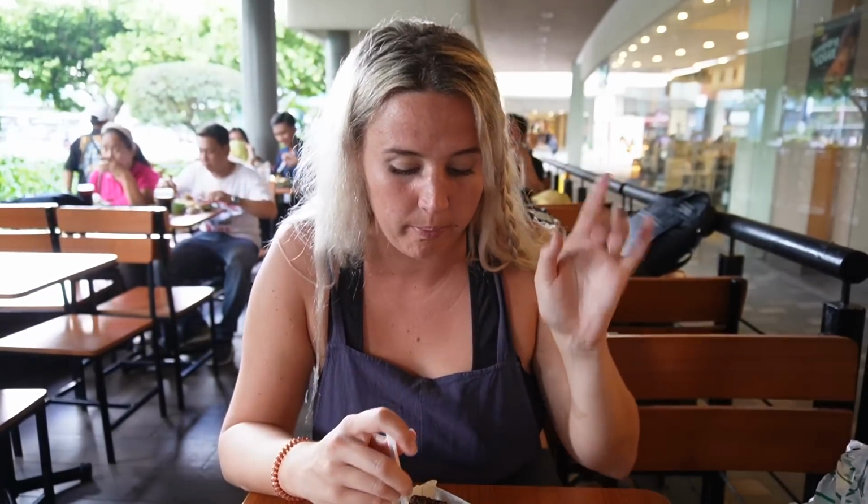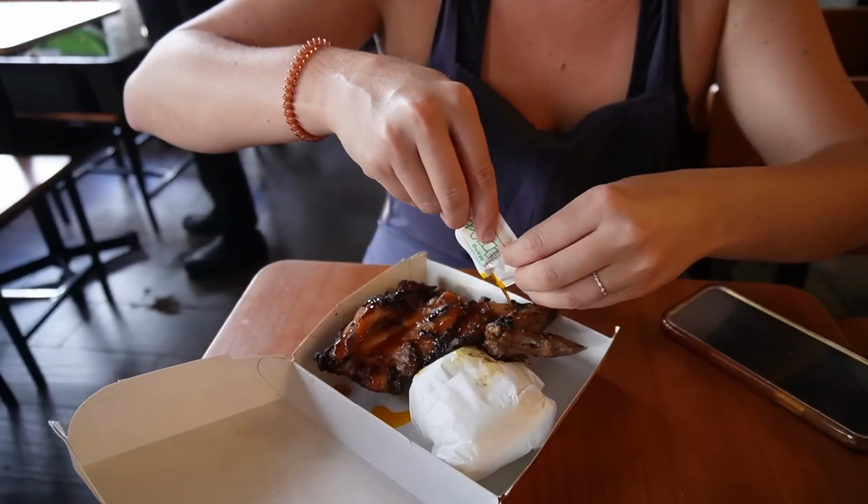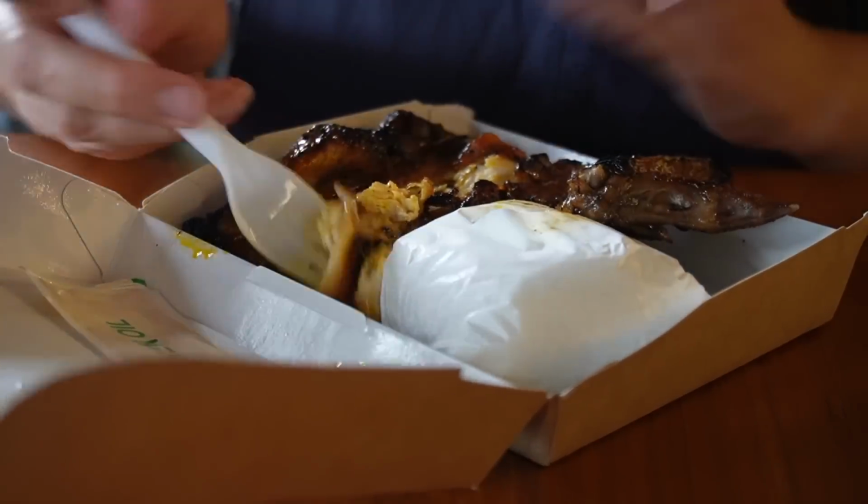All right, it is time to try the chicken. Ooh, that barbecue flavor to the grill is really good. The chicken is super moist and tender. That is some good chicken. We also got rice, and I put the chicken oil on it. I would give that a 9 out of 10.